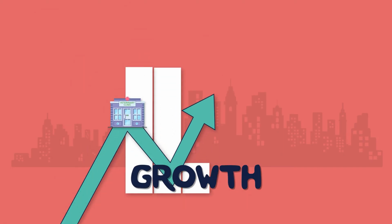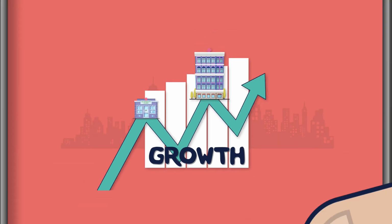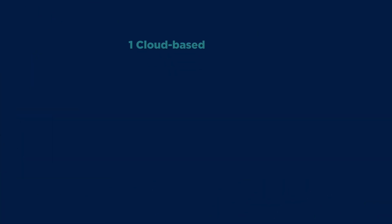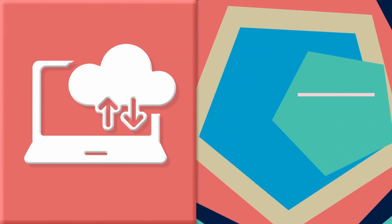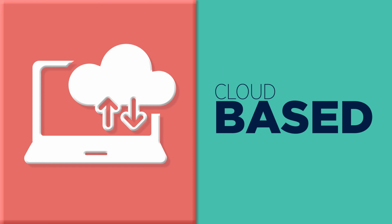Practice profitability is key to a sustainable business. Today, we'll share 9 ways ezyVet can be used to support your bottom line. Let's get started. The future is in the cloud. Here are a few items on how being cloud-based saves you money.